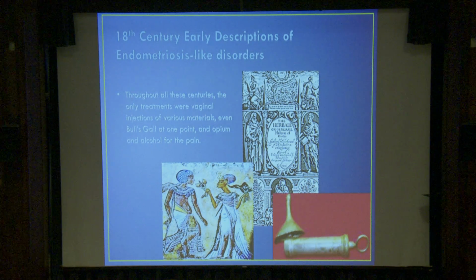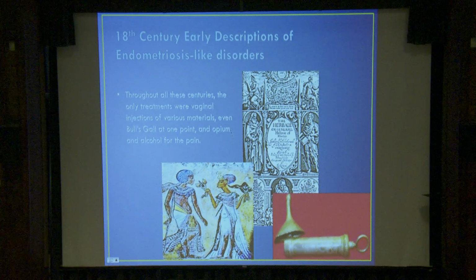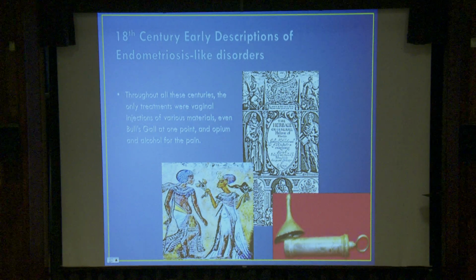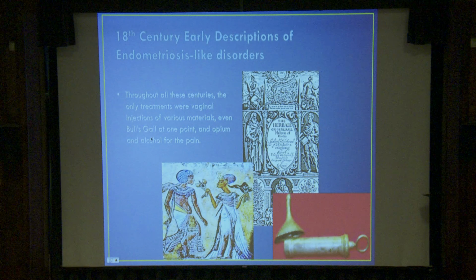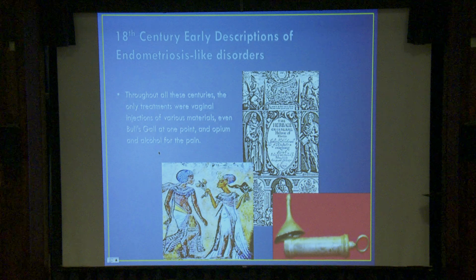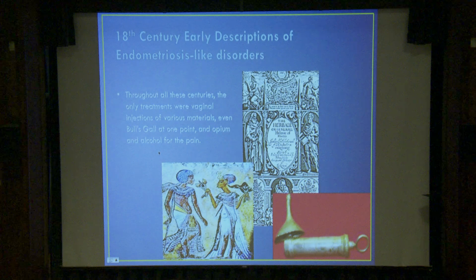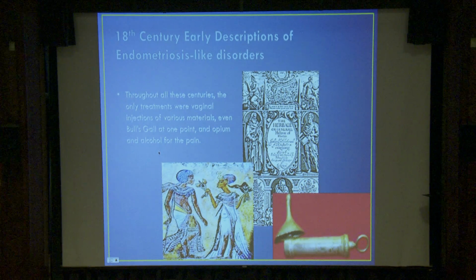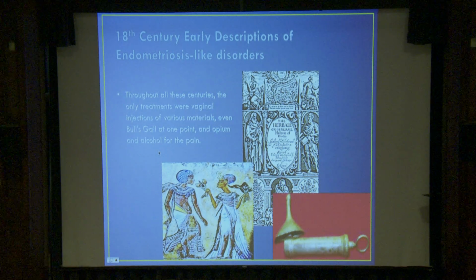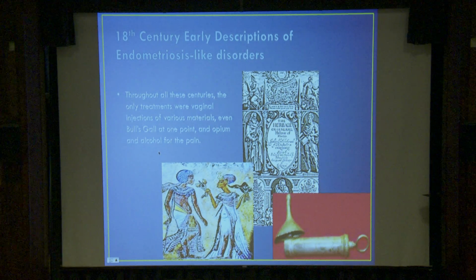Historically, they have used many treatments. In the 18th century, they were using materials in the vagina, like this is the herbal medicine, this is using the potion, but they use bull's gall, opium, or alcohol in the vagina to help the pain. It may sound funny, but bull's gall was androgen, like danazol. Opium blocks the nerve pathway. And alcohol, we use alcohol today to inject, to block for the nerve blocks. So it goes back to the 18th century. The treatment that we use today, it goes way back.